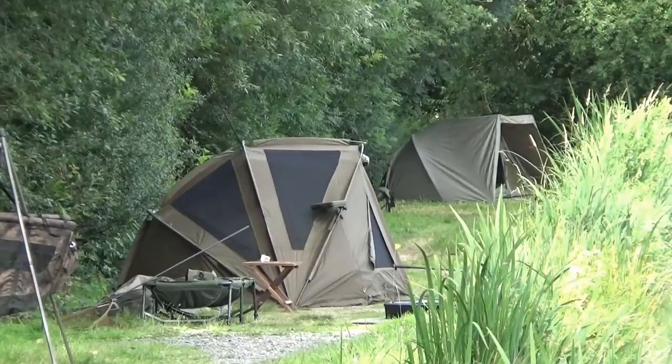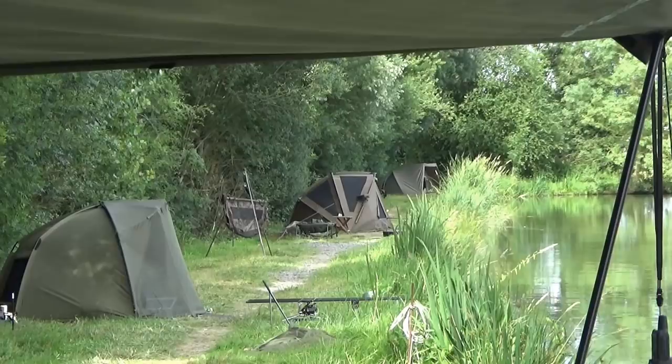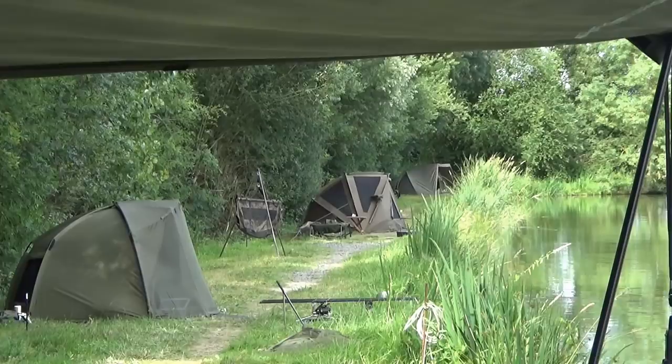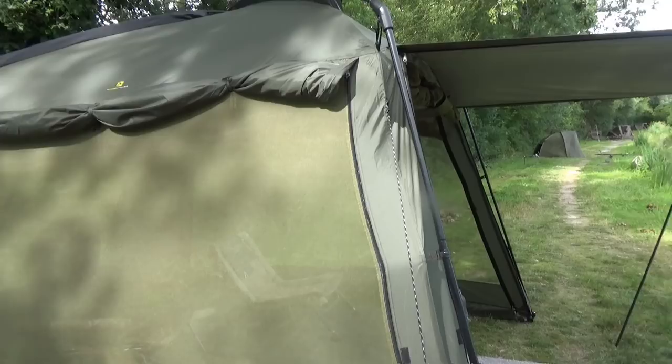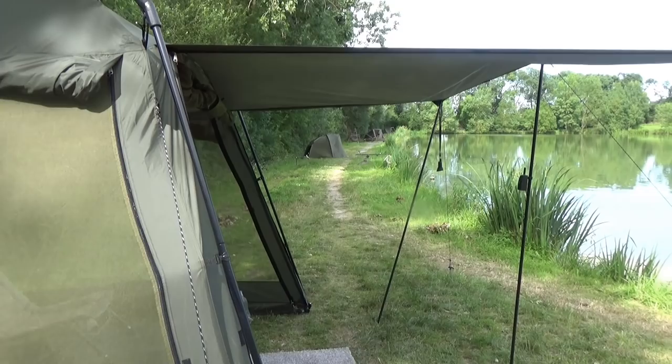And then we'll zoom out a little bit more. Is that the new Nash carpet? Andy, what have you got there? It's a Tracker Tempest V2. Okay, Tracker Tempest V2. And then the best bit is the screen house. So that's our setup. We're all at this end.